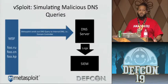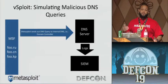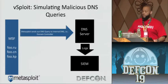Another big thing that I tried to do, and this was dead simple. Some of the things I'm talking about are not going to be rocket science, but it works really well, right? Basically, being able to do DNS queries over different times, and when the scheduling piece works, we're going to be able to emulate malware at scheduled times on your network.